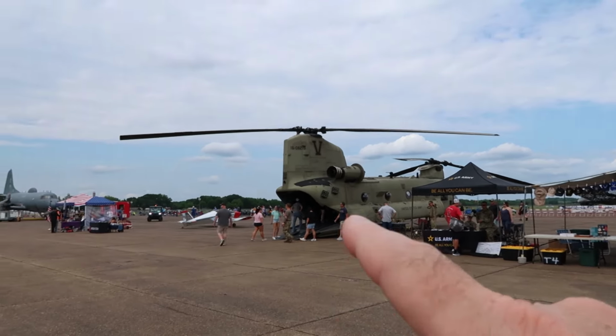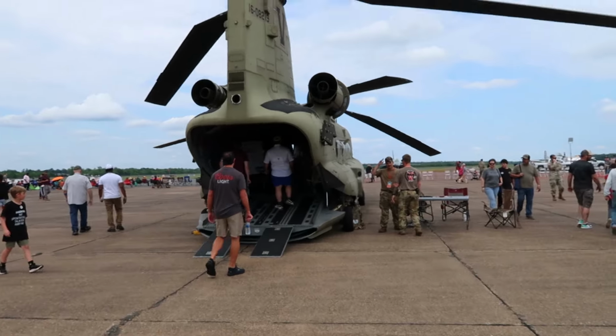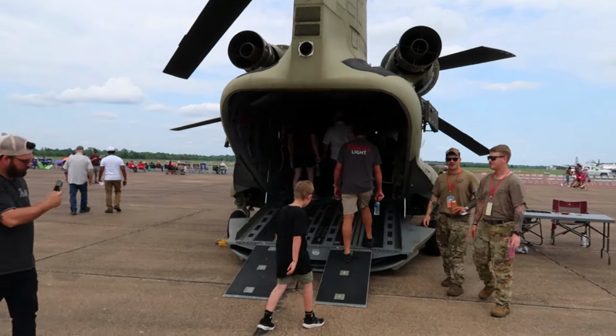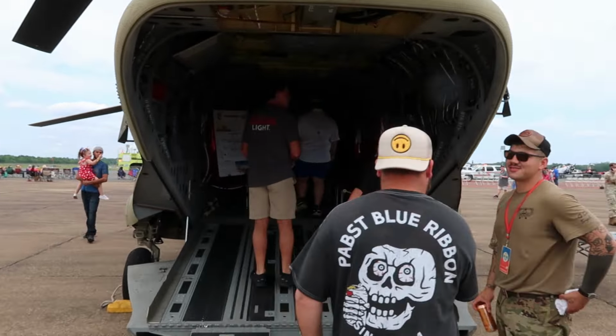And oh, look, there's people loading up. Let's see if they make them jump off the back. Okay, they're letting some people get in here, so I'm gonna get in here and see what happens. I may end up falling out the back, I don't know.